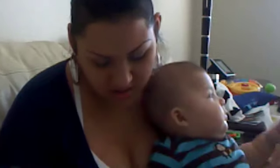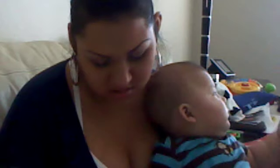And, what else? As y'all can see, he grabs. At 4 months he could grab his toy, but when I put it in his hand, now he can actually reach and grab. What else are you doing, little man?